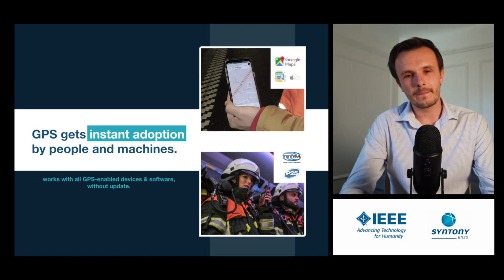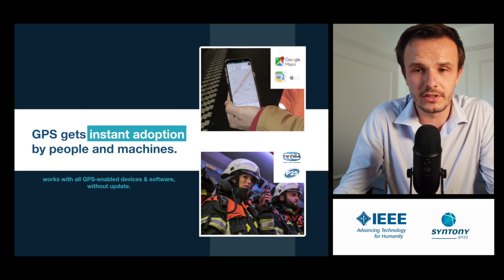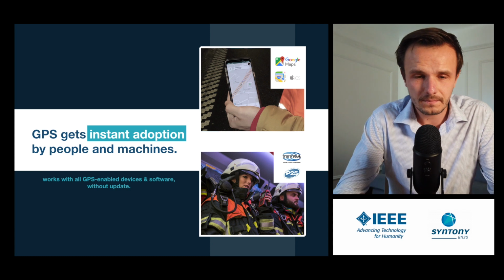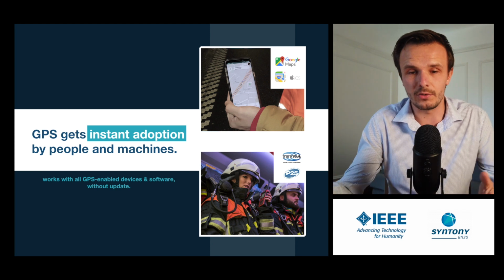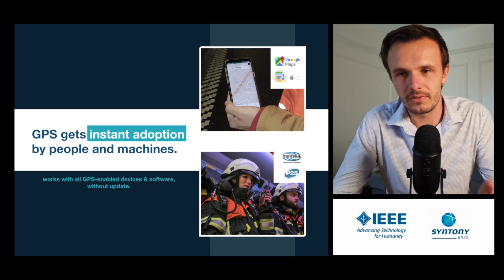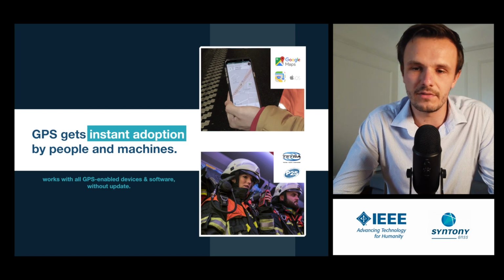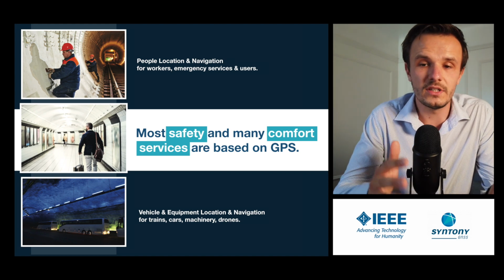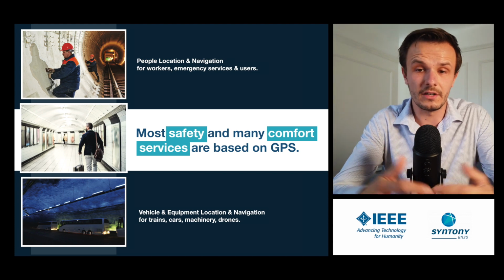So first thing first, GPS. GPS is a technology that has one very big particularity. It gets instant adoption both by people and machines, and it works with most devices we already have, without any software or hardware update. By that, I mean that everyone is using GPS with Google Maps, with Maps on iOS, but also professionals with P25 or Tetra. It's a standard, and because it's a standard, most safety and many comfort services rely on GPS now. And I'm not talking only about underground, I'm talking about everywhere.